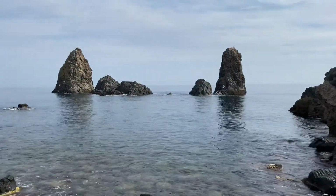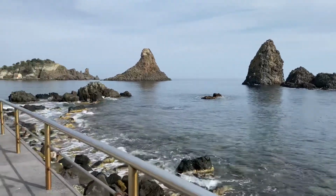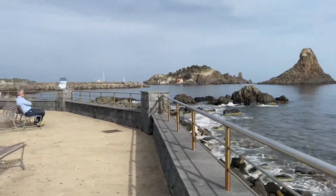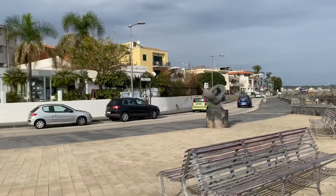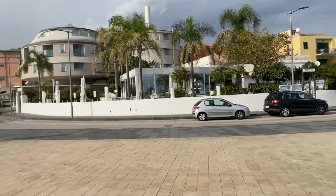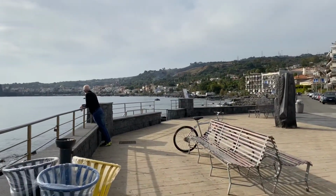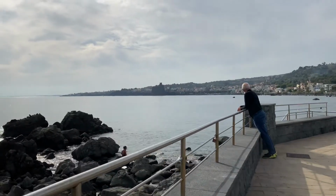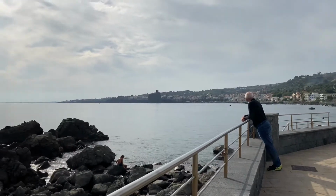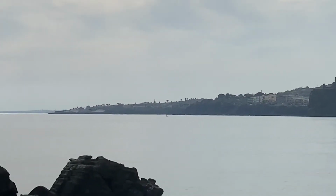So this is the end of Acitrezza. You can see our town that way. And then it meets with Acicastello if you continue on that way. And you can see where the Norman castle is. And across the water, Acicastello.